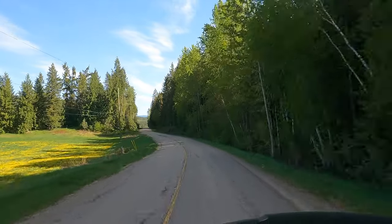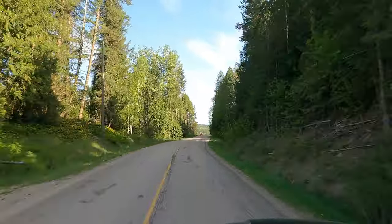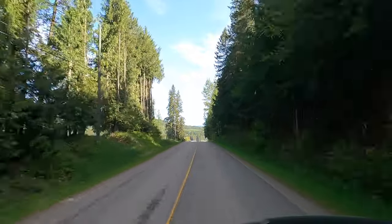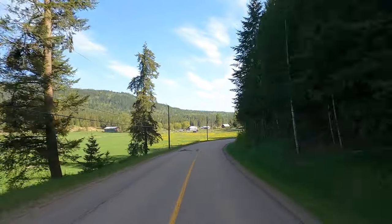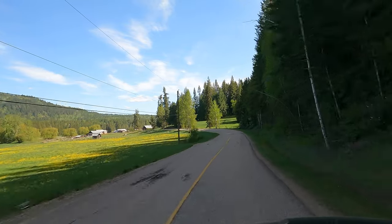You see bear and deer and coyotes and that sort of stuff. You might even see a moose, but I haven't seen any on this road. But close by, within a couple miles of here, I've seen moose, so pay attention to potential animals jumping out of the trees or something.